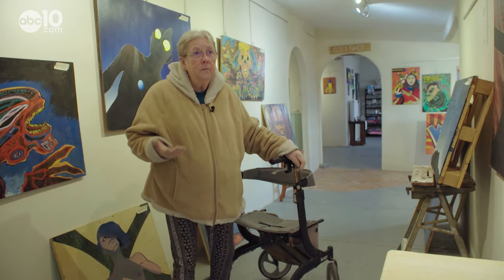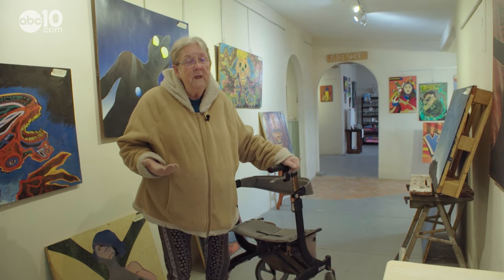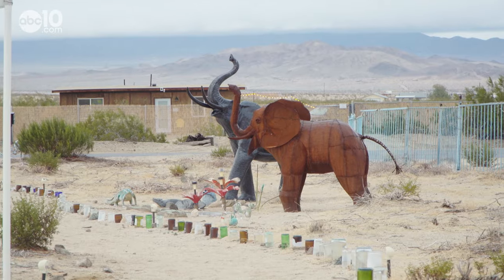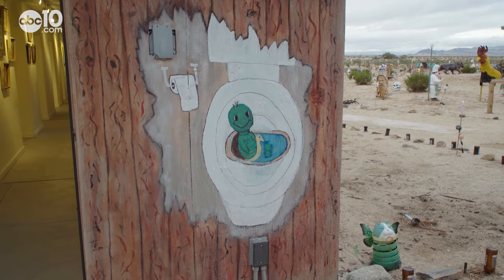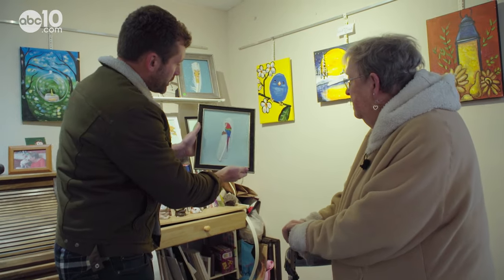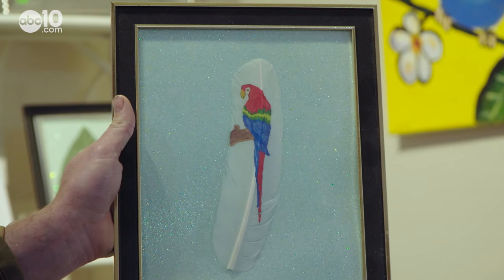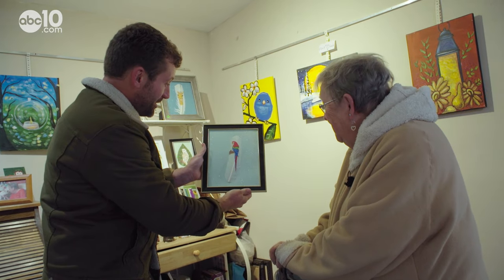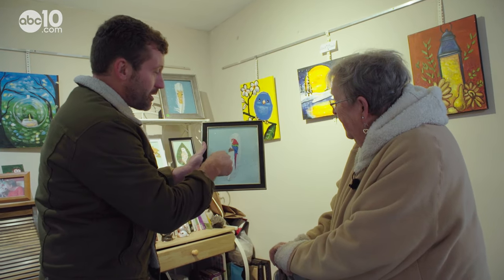Because it's a not-for-profit, and there's no fees. Because Laurel doesn't charge any commission fees, she gets art from all over the world, which makes a very diverse art gallery. You'll even find some of Laurel's paintings. What kind of art would you call this? This is a feather art? Or? I guess. I don't know. Okay. It's just art. It's a bird on a bird feather.